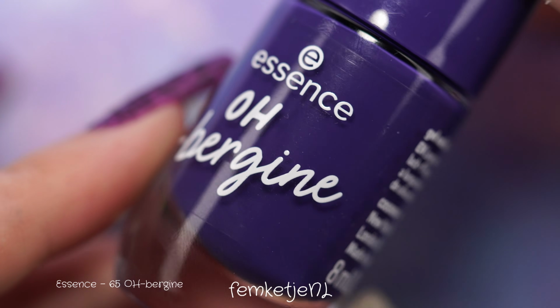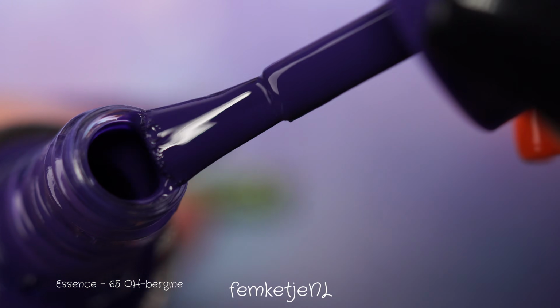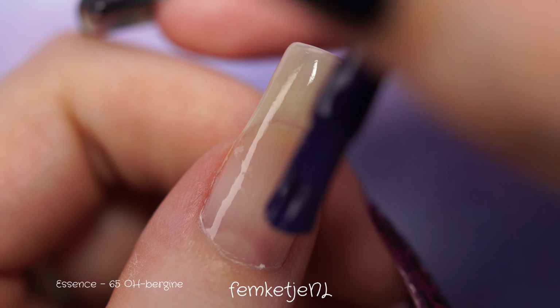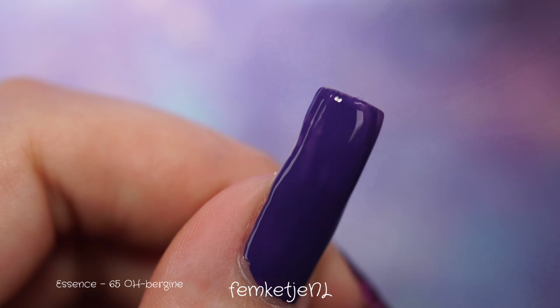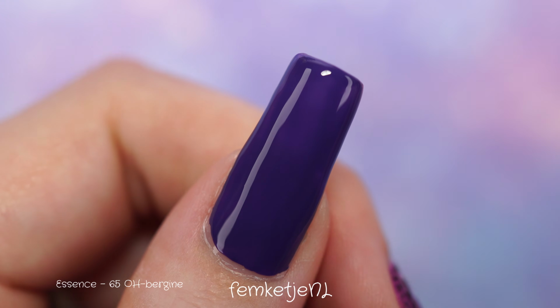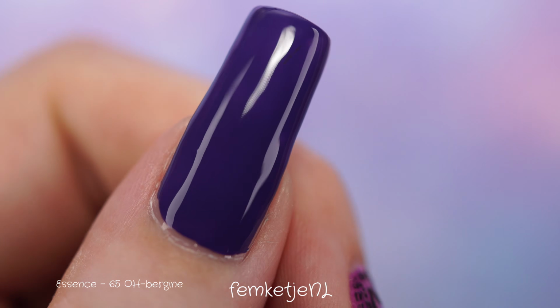Then number 65, Aubergine. I love the name of this one. Also, I love the color because it is such a rich, deep purple. Oh, it is gorgeous. Once again, make sure to use a really good base coat if you don't want any staining or discoloration to the natural nail plate, because this one will definitely stain the crap out of your nails, I guarantee you. If you don't protect your nails with a good base coat or even 2 layers, this one will really mess it up. But it is so gorgeous.